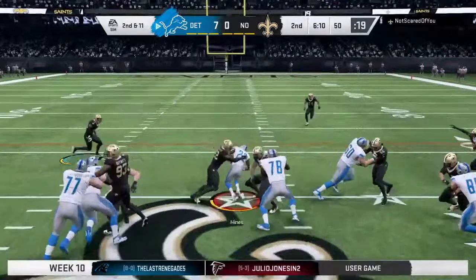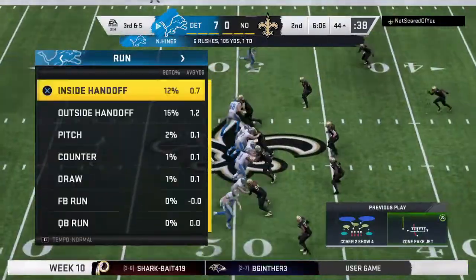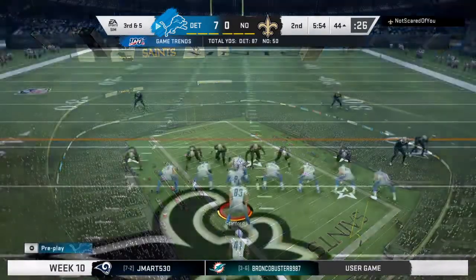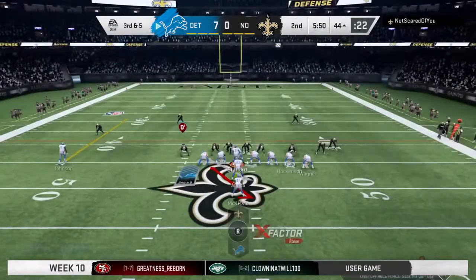On 2nd down, it's Hines. And he'll be taken down at the 44-yard line. Boy, where would these guys be without his performance on the ground? That puts him over 100 yards now for the afternoon, and I tell you, he seems to be getting stronger as the day goes along.